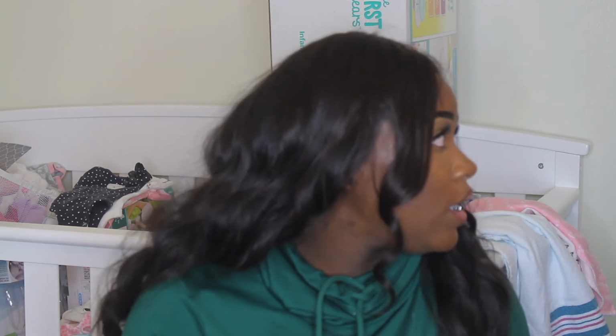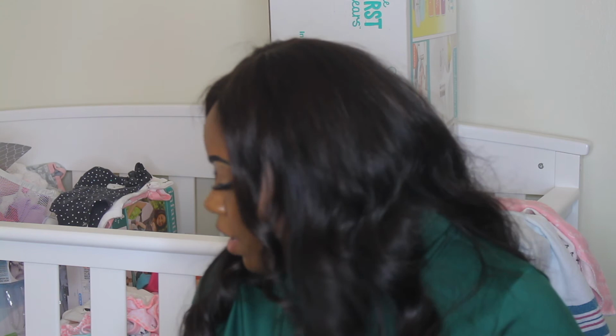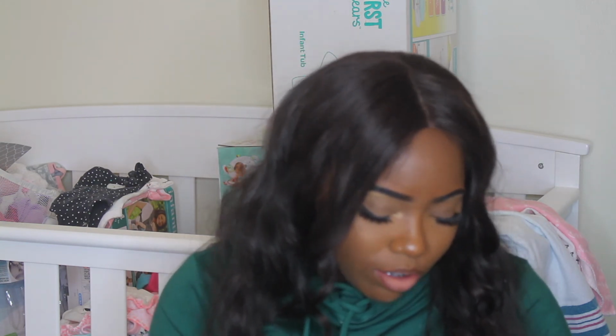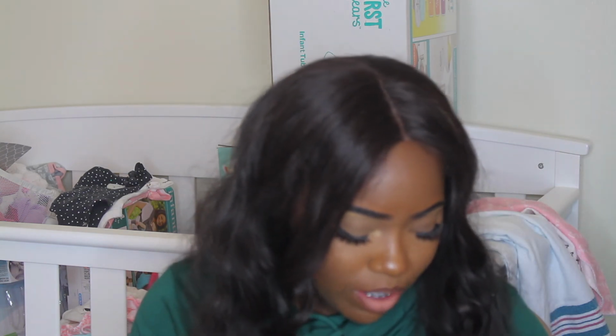I'm trying to see, is there anything else I left out? I'm sure there's not. But yeah, like I told you guys, I just packed 2 outfits for the baby, just because you don't know what size your baby is going to come out, and a coat, the swaddle blanket. I didn't show you guys the swaddle blanket that I took the pictures with the baby. This little thing, and it came with a little bow.